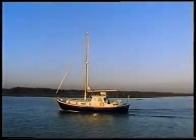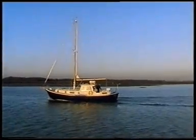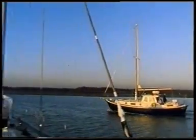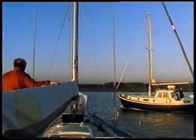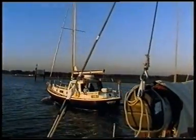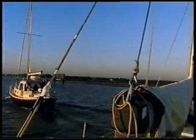When two power-driven vessels, and that includes any sailing boat with its engine working, are in a situation where there's a risk of collision, the vessel which has the other on its starboard side must give way. Our yacht makes a clear change of course and passes astern of the other powered boat.